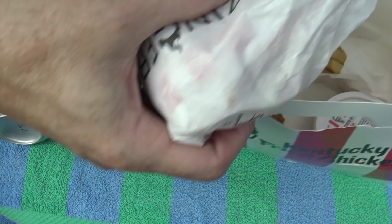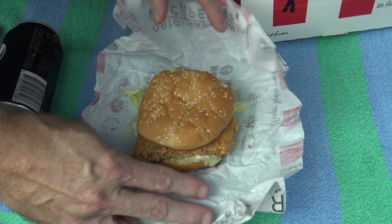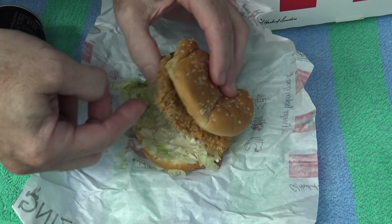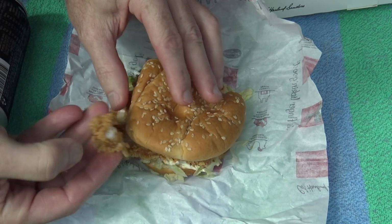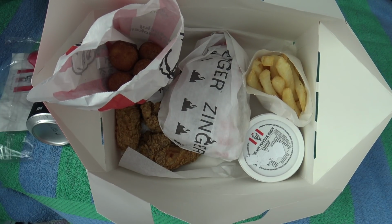Well, let's see what burger we got. Pretty sure it's just the original burger. Well, we got the bun here, sesame seed. Well, it's a piece of chicken, not sure if it's the original. And some lettuce and mayonnaise. Let's see what burger this is. It could be a Zinger. Yes, it is. Well, I thought it was going to be original recipe, but Zinger? That's a great surprise, isn't it? Well, lucky for me, I got everything that they said that I was supposed to get in this box.